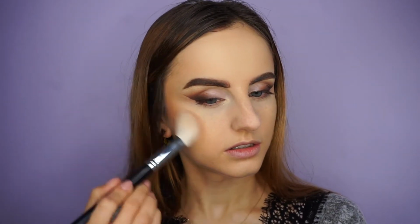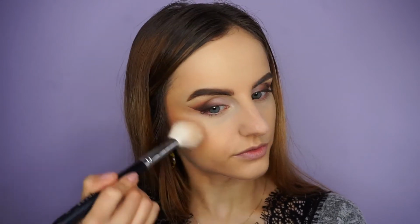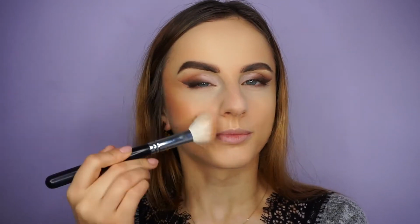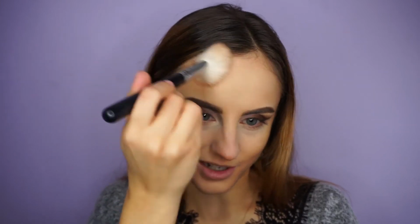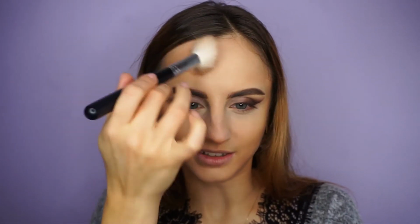So this is not really contouring. That's why I'm not being precise with it. And it's also not a shade suitable for contouring. It's kind of orangey. So it's just for warming up the skin. And it's also shimmery, so you can't really contour with a light reflecting powder.